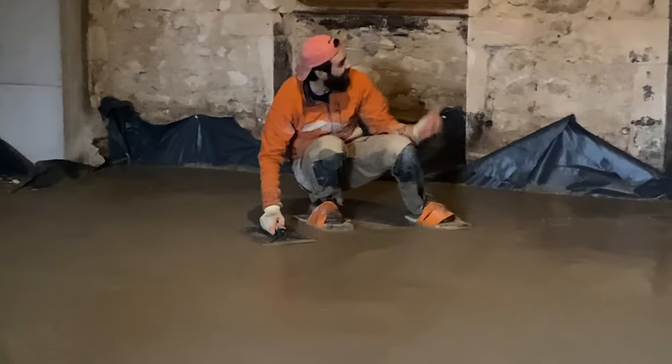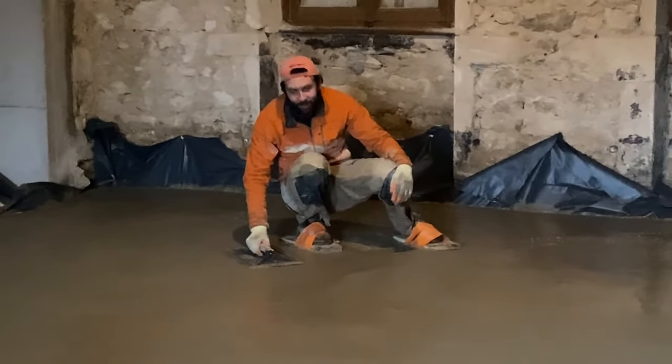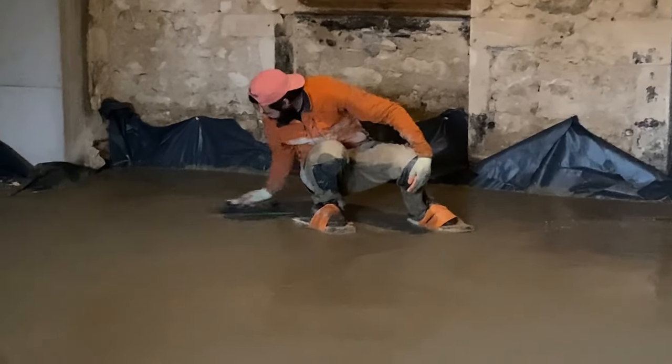We had to close the windows, so had no choice but to walk on this. Yeah, it's fine.